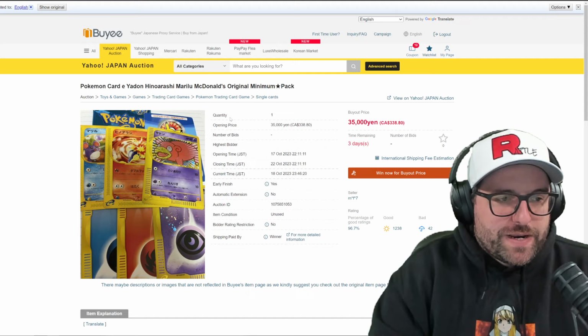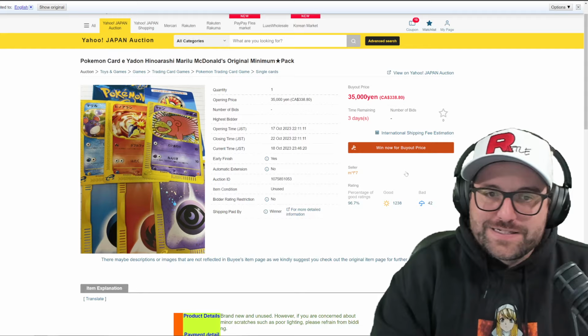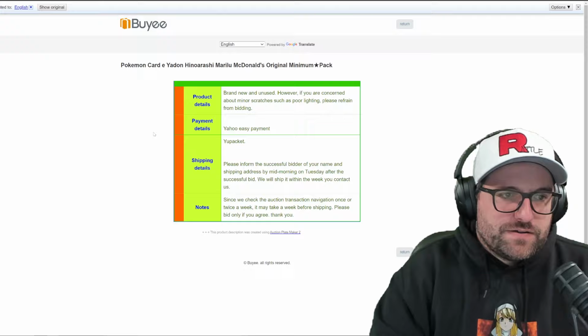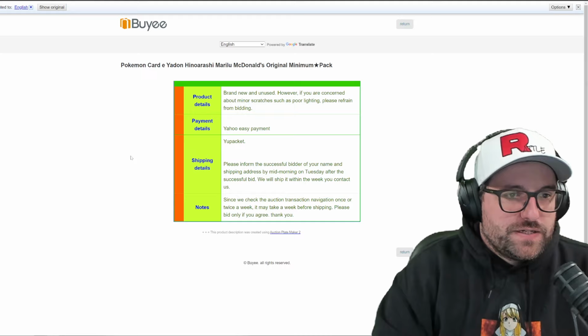So if we wanted to bid on it, we would bid on it here. And that's pretty much it. You can set a snipe bid if it was an actual auction and not just a buyout price. You can take a look at the pictures, say, yeah, those are Pokemon cards. I like them. Again, you've got to be careful with all the prices, because you can easily get caught up in a lot of this stuff. You can take a look at the translation. Google Translate works pretty well these days, but also just within the Buyee website itself.